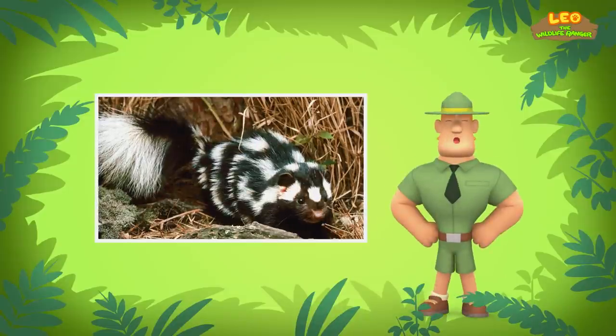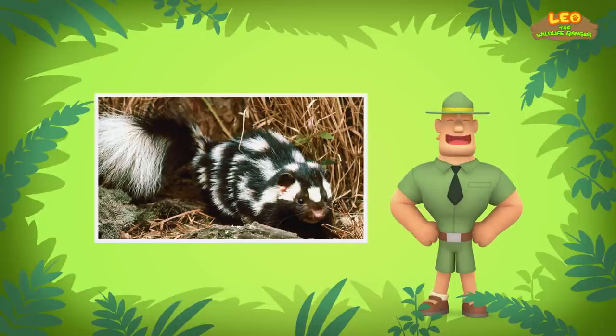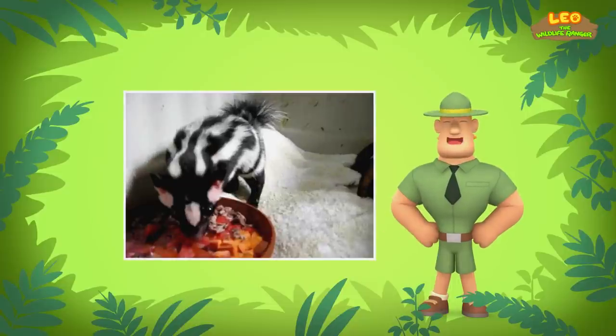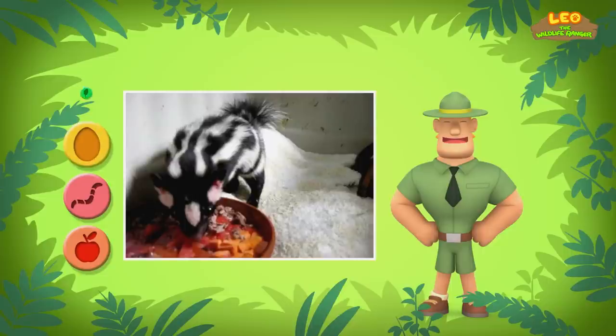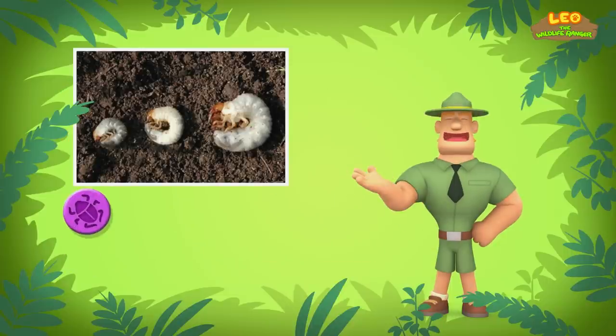Perhaps the skunk thought your golf ball was food. Skunks are scavengers, which means they eat anything they can find. They eat fruit, worms, eggs, leaves, you name it. Their favorite prey, however, are insects and rodents.